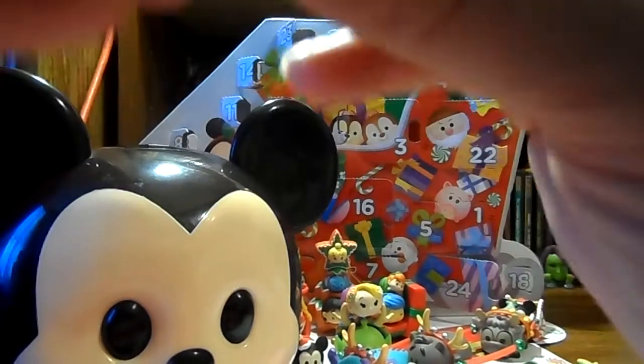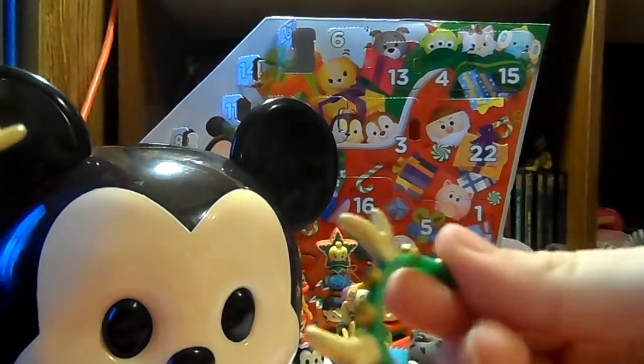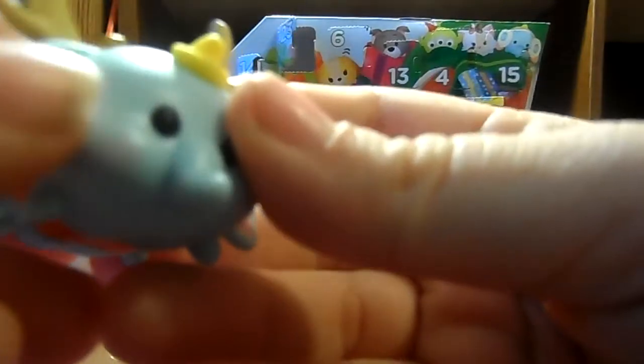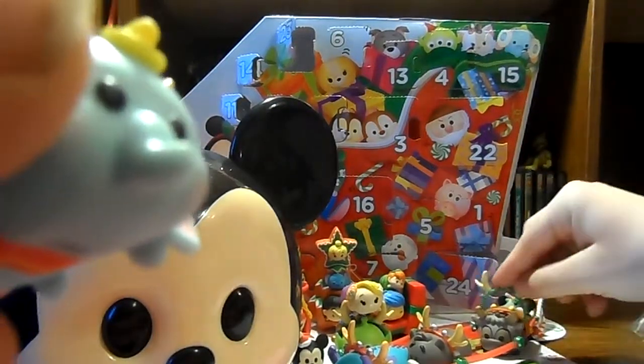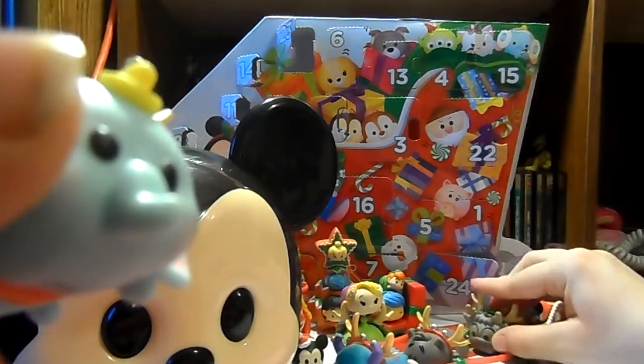So let's go ahead and put the antlers on. I don't even think these are his antlers, are they? No, his are this one. But that's okay. Whose antlers are these then? I have no idea whose antlers these are. Oh, they're Sven's antlers. That's right.